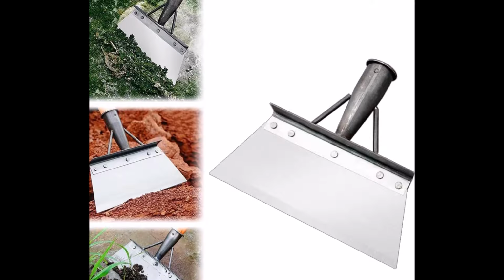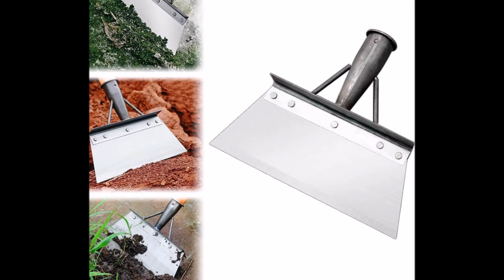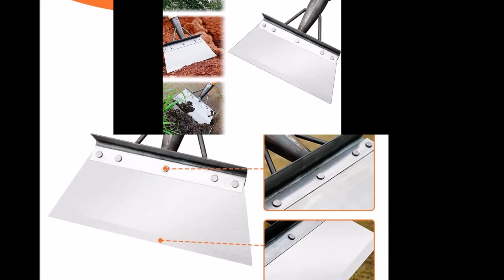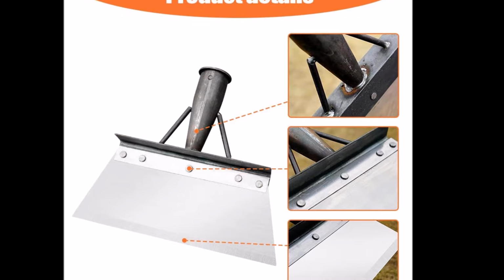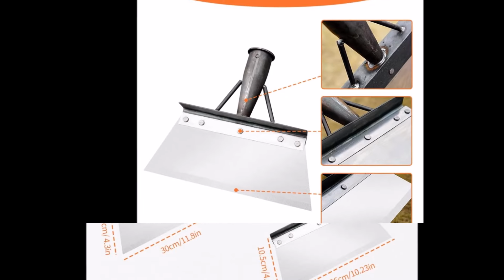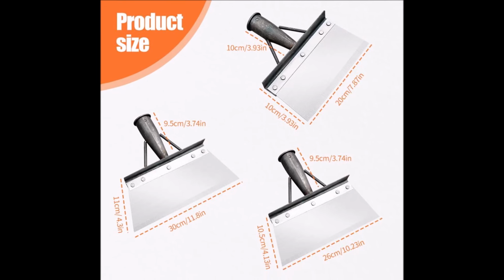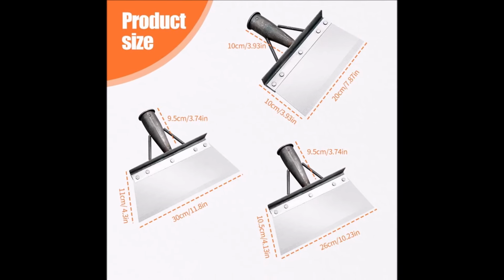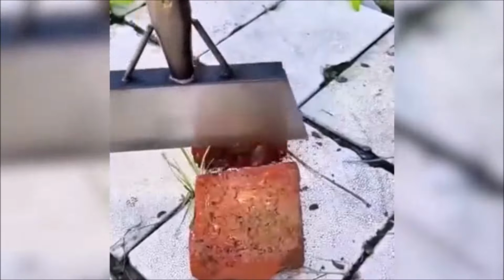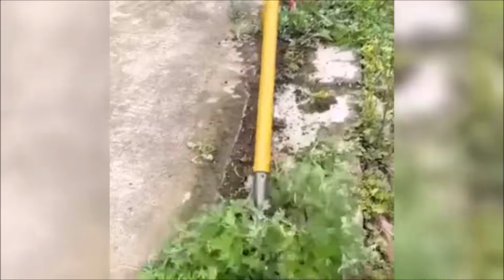Number 8. The multifunctional cleaning shovel is a versatile tool designed to simplify various cleaning tasks in your garden and beyond. Crafted from high-quality stainless steel, this shovel offers superior strength and durability, making it ideal for heavy-duty tasks such as digging, chopping, and prying. With its innovative design, this cleaning shovel serves multiple purposes. Not only can it be used as a traditional shovel, but it also functions as a scraper or squeegee. It effectively cleans moss, garbage, hair, water, oil, snow, and more, quickly restoring the normal operation of pathways and surfaces.